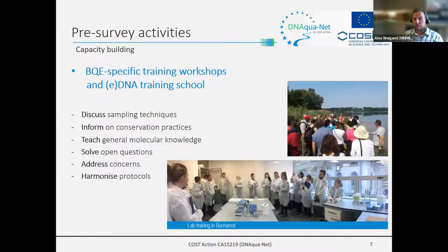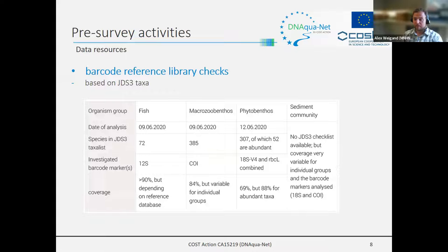Then, of course, we also had a lot of capacity building activities where we had dedicated training workshops for the different biological quality elements of diatoms, macrozoobenthos, or fish. And also an environmental DNA training school taking place in Bucharest, where the participants were trained in the different sampling techniques, general knowledge of molecular or DNA-based activities, but also to address concerns and harmonize existing protocols for the application in the Danube.